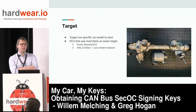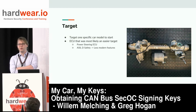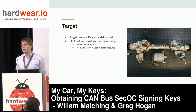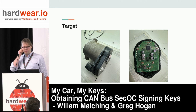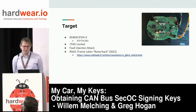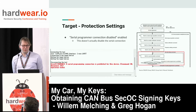For this specific car, we had to choose an ECU that would be the most promising. In this case, we decided to attack the power steering ECU, which we know was checking the messages that we're interested in. It also uses an SLD microcontroller, which we hoped had fewer mitigations against things like fault injection. So we bought an ECU, we took it apart, and got to our target, which contains an RH850. Unfortunately, the JTAG was locked, but we used a fault injection attack to get access to this, which was based on some research on another chip from a different family.